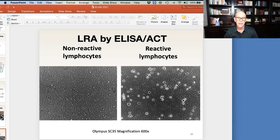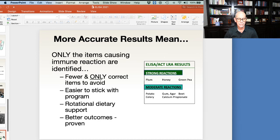Here's a picture of what the cells will look like under the microscope. On the left-hand side, these are non-reactive lymphocytes that are not upset by what they've been exposed to under the slide. So your blood is introduced at different titers, and the technician looks at it for these reactive lymphocytes that glow. As you can see on the right-hand side, the reactive lymphocytes at 600x magnification, you can see many of them glowing there. This individual is extremely sensitive to whatever antigen was presented there on the slide.